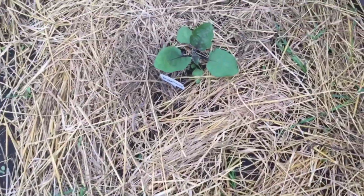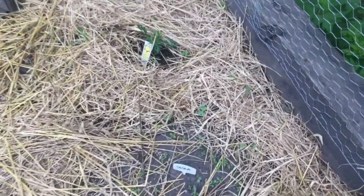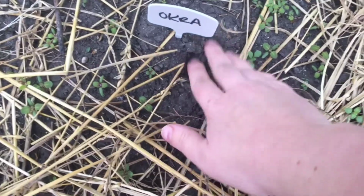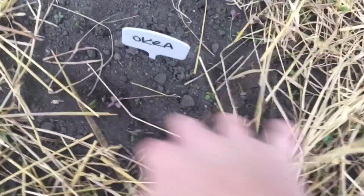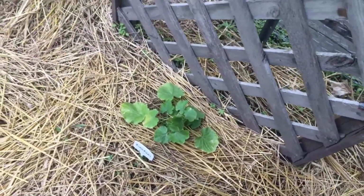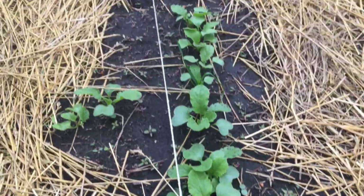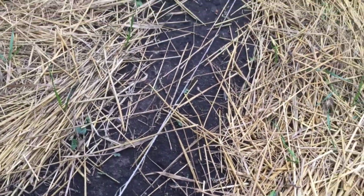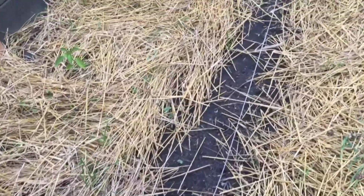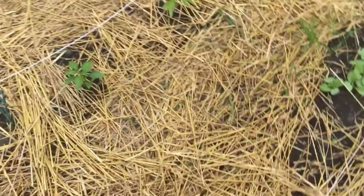Over here is where I put the eggplant. And then also the okra will go over here too. The seedling's still kind of small, so I'm waiting a couple of days, but I'm giving it space because they get really tall. And then zucchini, looking good. Radishes are looking really, really good. I've thinned these out once already. And then over here is where the lettuce did not come up from direct sow. So I'm going to put my seedlings in here. I'm going to see if I can transplant those and get them in that row.